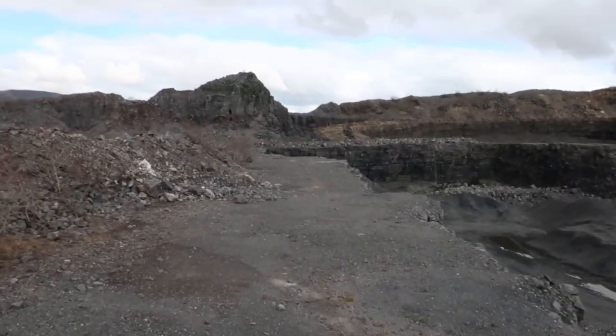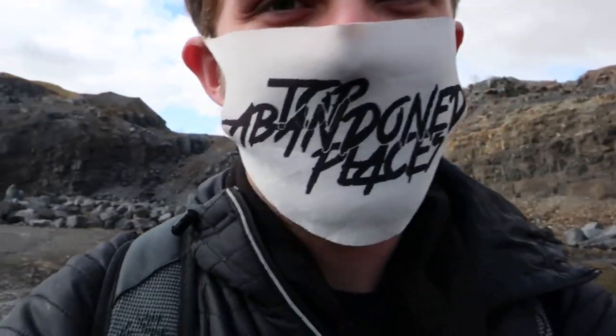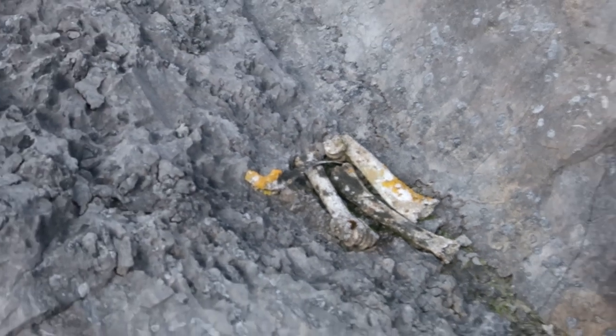So we've come to this other area now, where we've got water with a beautiful rock face behind it. So we're going to take some pictures here for a minute, guys, then we're going to make our way to the Iron Bridge. See you guys there. The Welsh Hunter has found bones. Animal bones? Yeah, mate, animal bones.